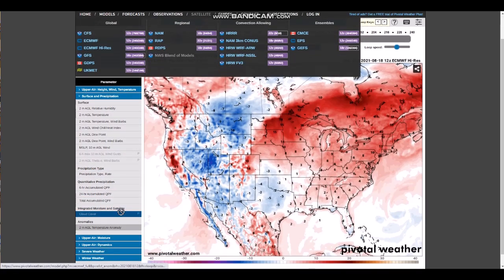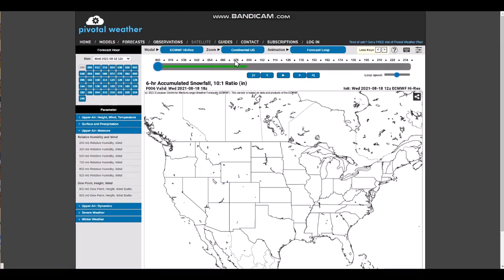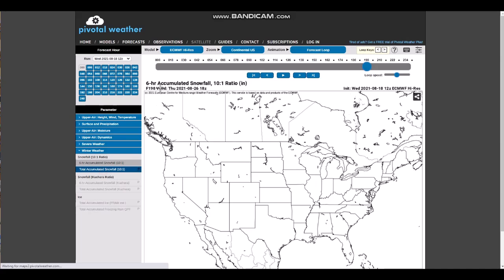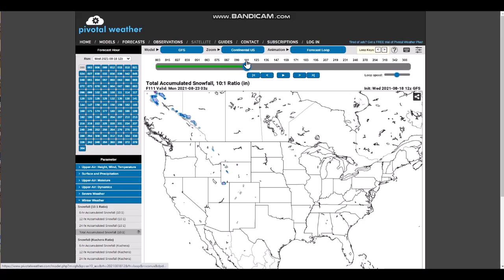I want to quickly show you the snowfall with this and what the models are showing. Yes, there is some snowfall again across the higher elevated areas, and what are we looking at? Come on, not the 6th hour. We wanted to take a look at total accumulated snowfall. And there we go. Notice that there are going to be some amounts in the highest of the highest, maybe 8 inches even. So definitely something to look for across the early snow into higher elevations.